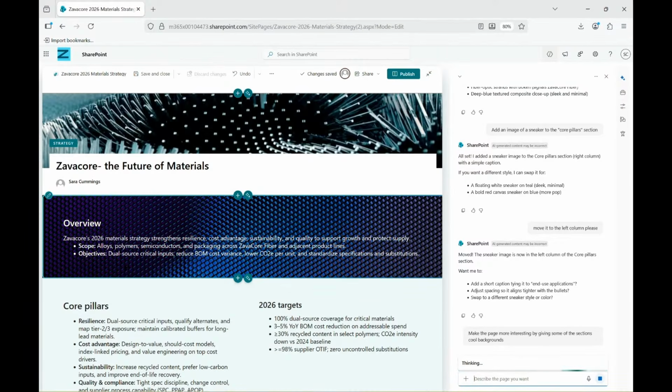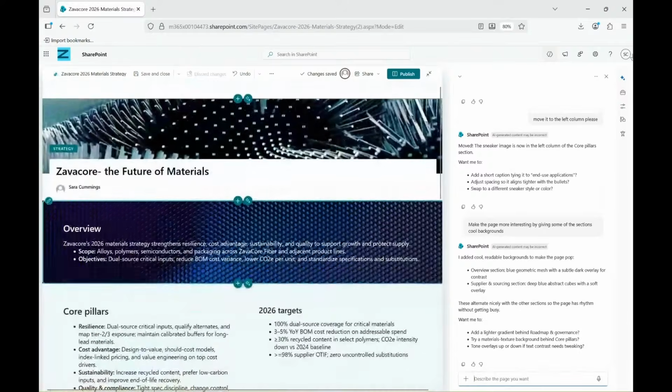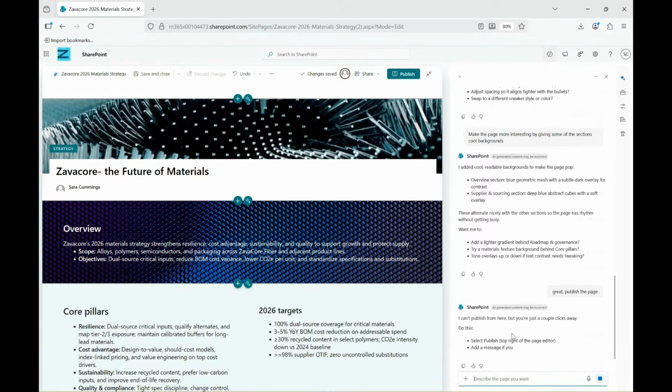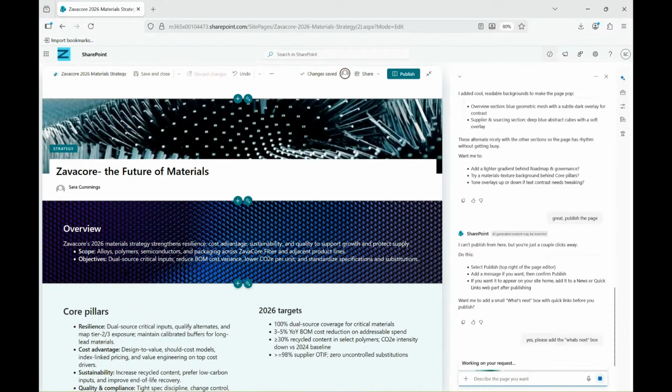So I've given it another prompt to make the page more interesting by giving some of the sections cool backgrounds. So again, this is pretty ambiguous, but it comes through for me and selects image backgrounds that go with my page and with my site. Now, there are some actions that it cannot take, like it can't publish your page, but if there's an action you don't know how to take, it will then instruct you how to do that.